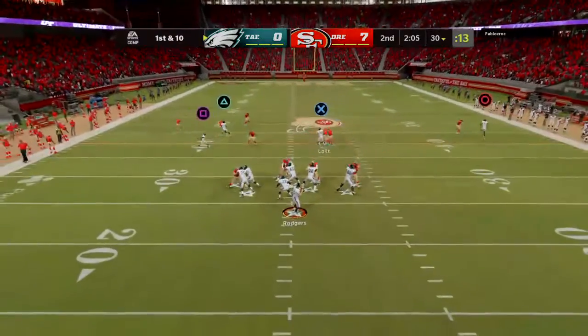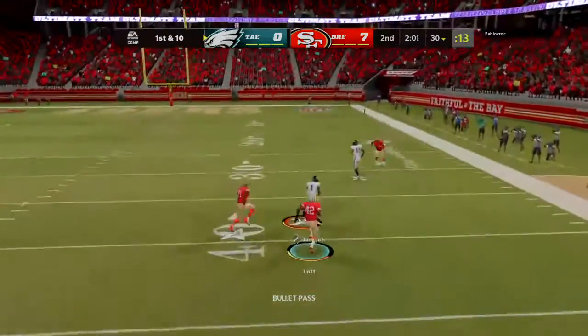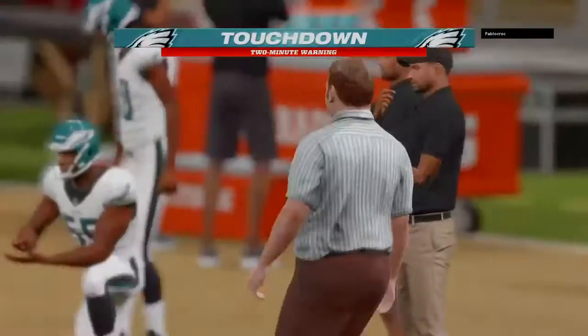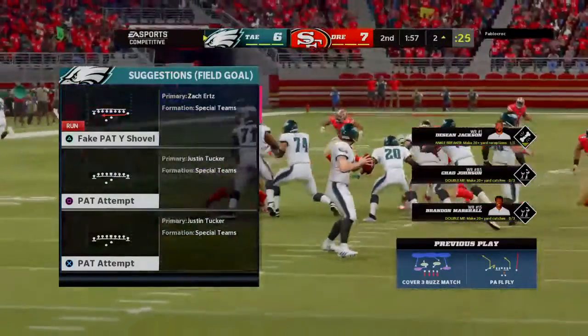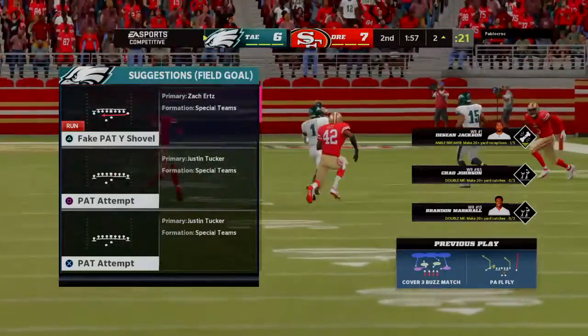Play action. Now it's Rodgers. That's caught by Jackson. And he is into the end zone. Touchdown, Philadelphia. Deshaun Jackson, 70 yards. And the Eagles are within an extra point of tying this thing up.